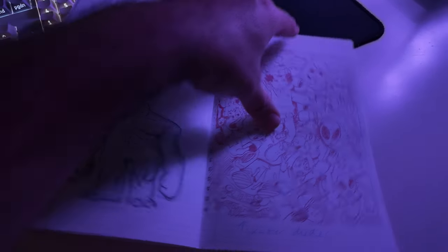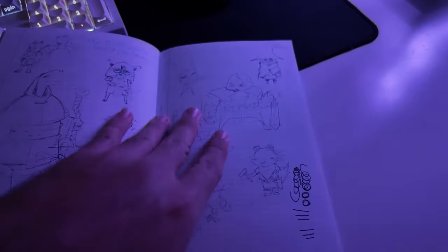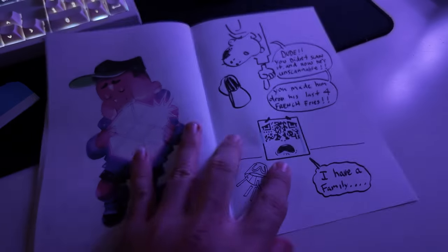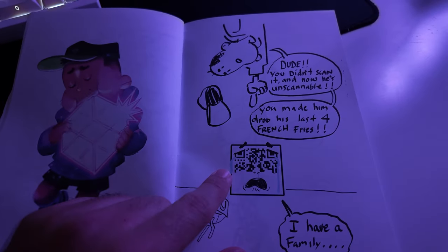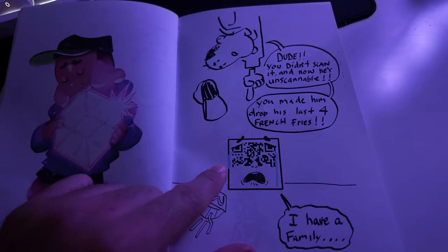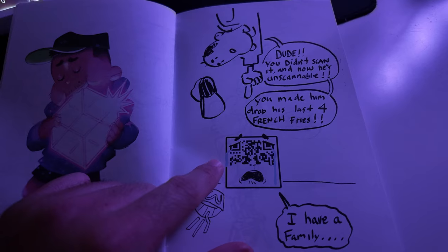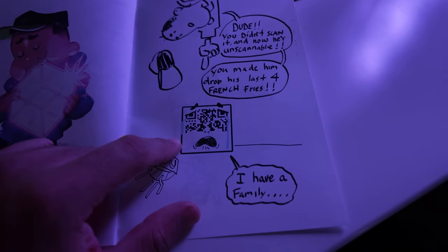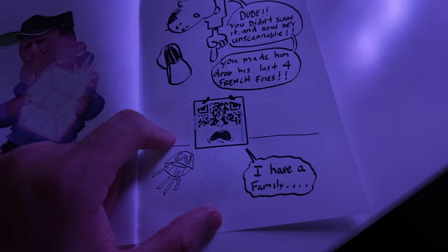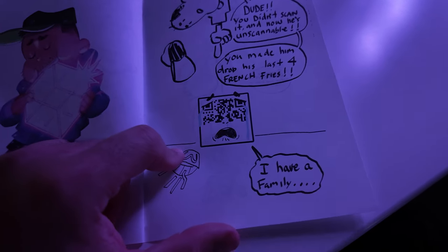And then it's all my sketchbook. Sketchbook pages. I'll just show you guys the end. And then there's that one that I did also today. And then the end joke. Dude, you didn't scan it, and now he's unscannable. You made him drop his last 4 french fries. And the scan dude is like, I have a family. And his fries are spilled everywhere, his last 4 french fries.